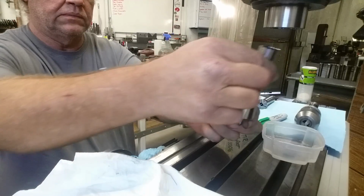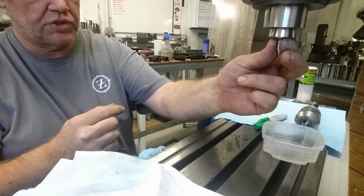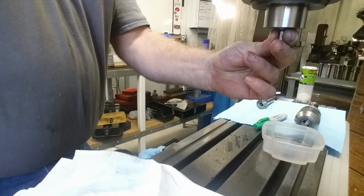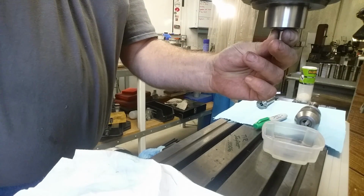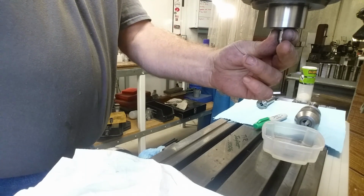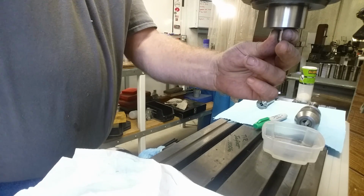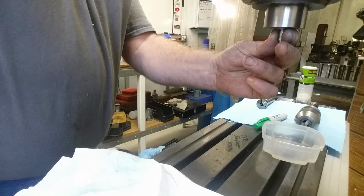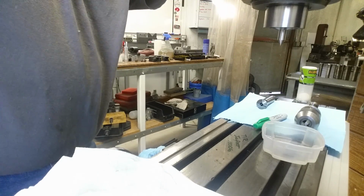Now, tool in. Find our key and we're gonna just push it up once and hold it there and just tighten right into it. I don't want it banging back and forth and all that stuff.